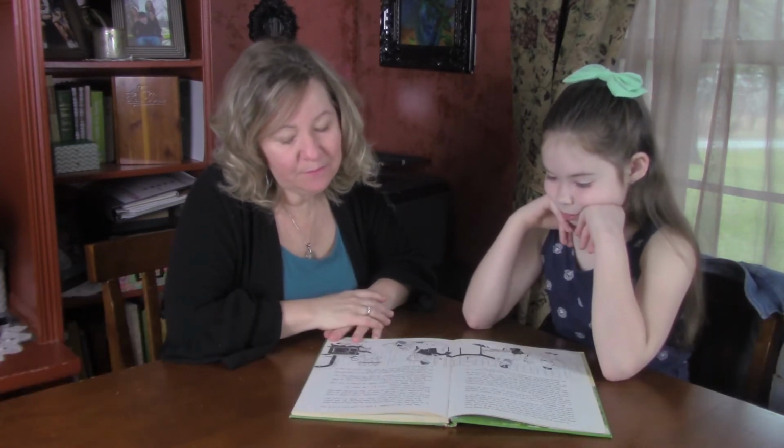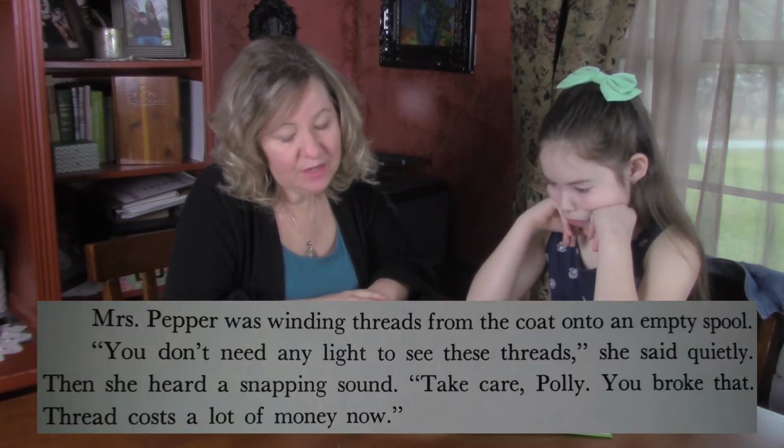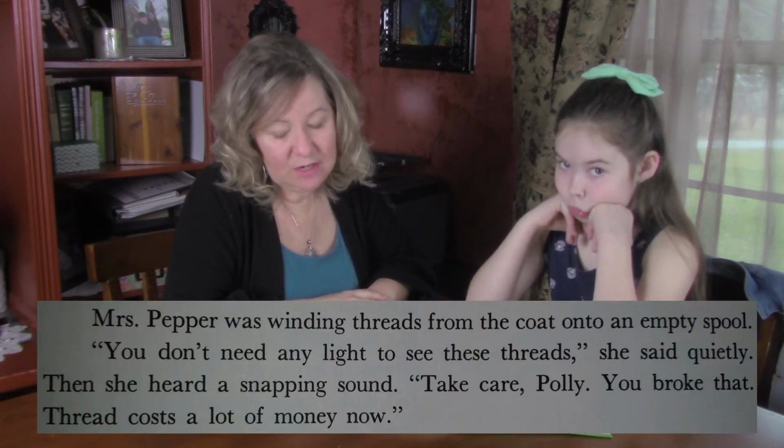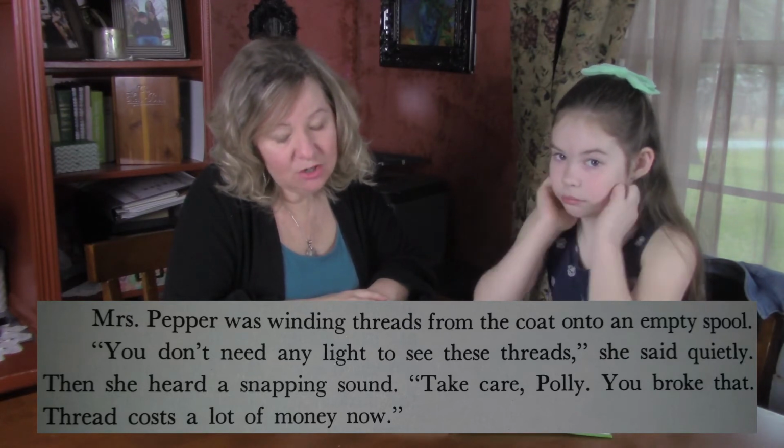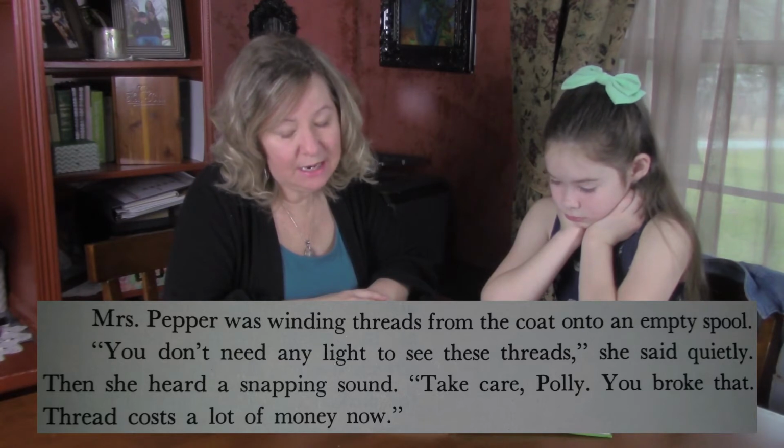Let's read a little further. Mrs. Pepper was winding threads from the coat onto an empty spool. "You don't need any light to see these threads," she said quietly. Then she heard a snapping sound. "Take care, Polly, you broke that. Thread costs a lot of money now."